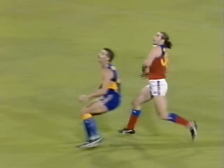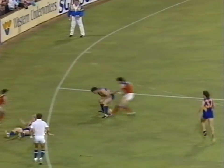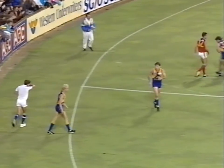Thrown in, the attacking side of left centre wing for the West Coast Eagles. Manson. Lynch couldn't control it. Lamb thumps it out. Kemp trying very hard. Hasn't got the ball surely. Must get the free. And the umpire had a look at that.